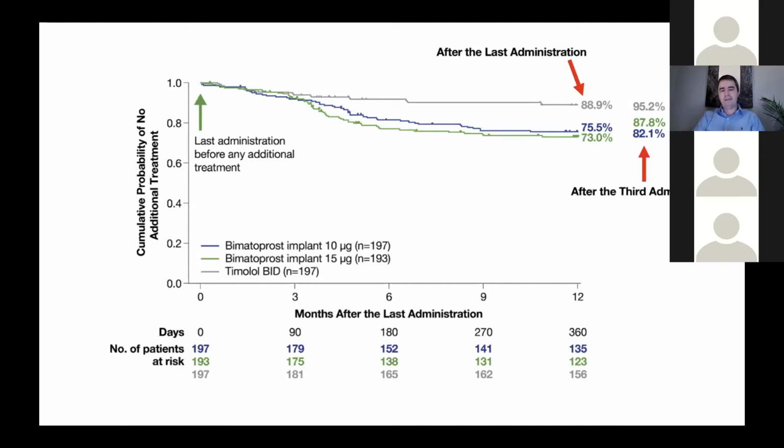Patients in this study had up to 3 of these implants over a course of time. They'd have one implant, and then when the implant was wearing off, they'd have another, up to 3. Although the implant dissolves and releases all the medication after about 3 to 4 months, it can have a very long-lasting effect. On the final column there, in about 82 to 88% of people, so 8 out of 10 to 9 out of 10 people, a year after having their last implant, still didn't need any eye drops. So it could have a longer lasting effect.